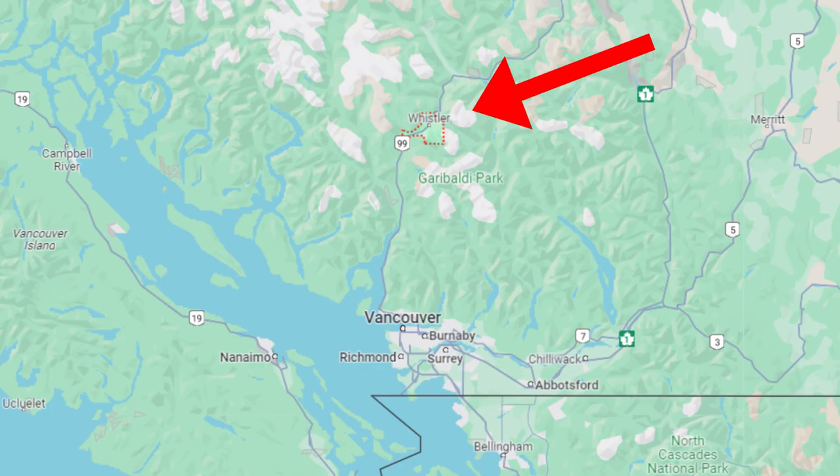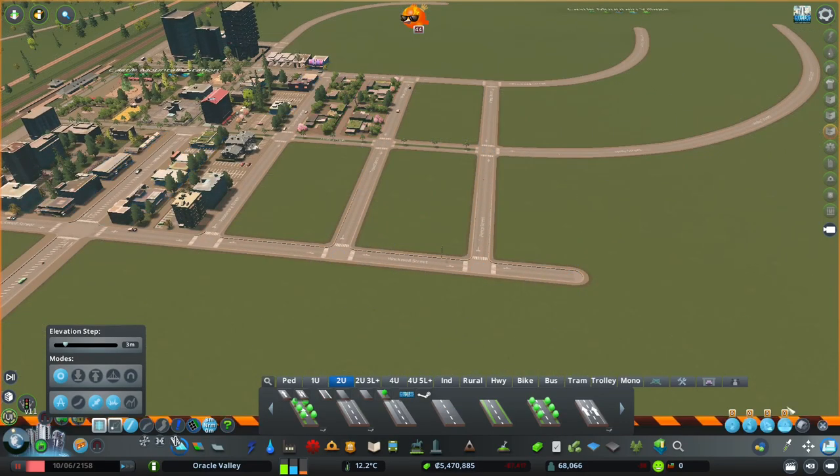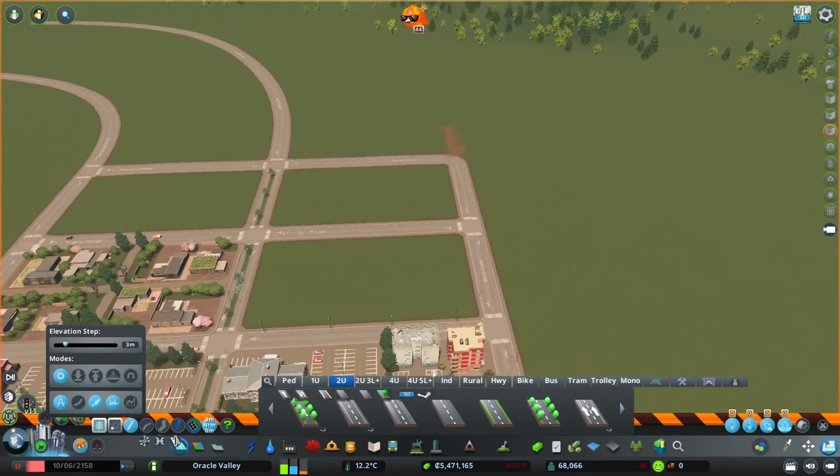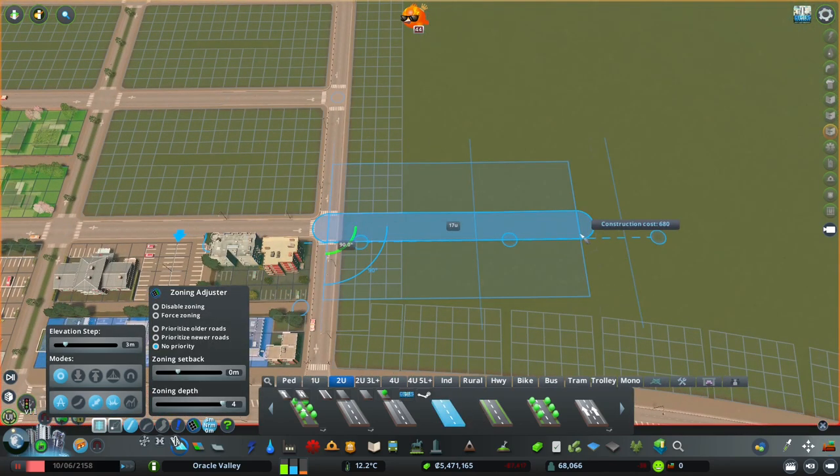Whistler, British Columbia is where part of the 2010 Olympics were held, and it's where a lot of the partying was happening, where all the ski and sledding competitions were. Very, very cool. Very, very popular tourist destination in Canada.